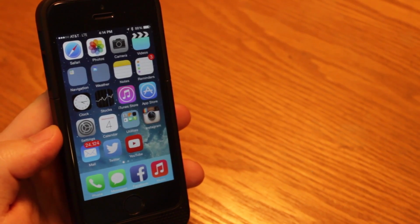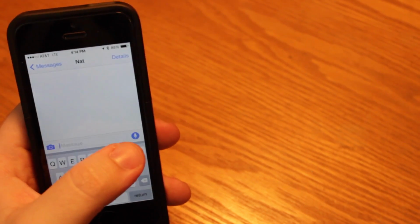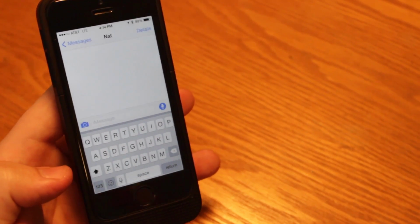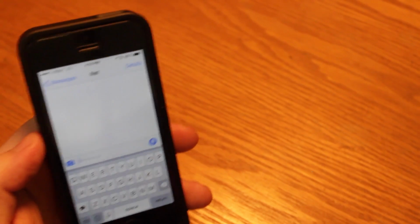But now on to some of the better features. iMessage has gotten a huge update. So when you load up iMessage, you now see the camera is blue and there's also this new microphone button. Aside from being able to add new keyboards like Swype and other third-party keyboards that are now allowed on the iPhone, you can now send voice text messages. Now not just a voice memo, an actual voice text message.